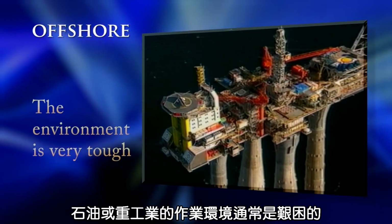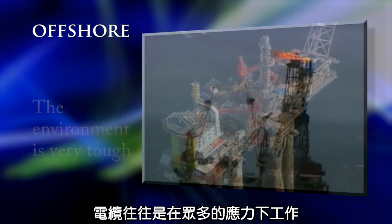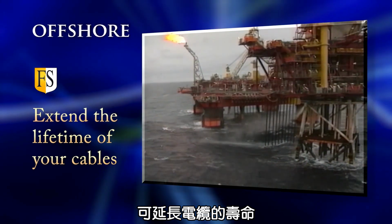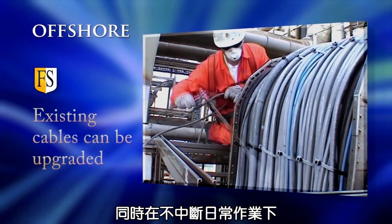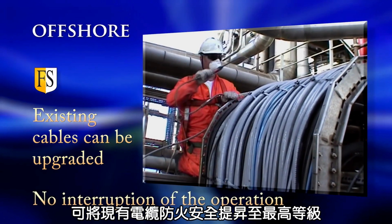The environment on an oil installation is very tough, and cables are exposed to a lot of stress. By using FS products, you can extend the lifetime of your cables, as well as repair existing damage before replacement is necessary. Existing cables can be upgraded to the highest level of fire safety, with no interruption of the operation.